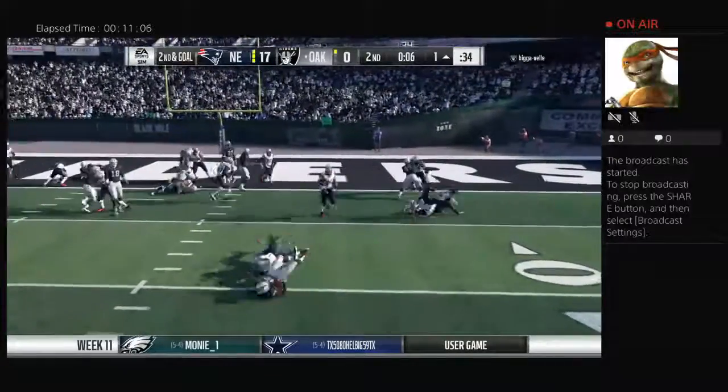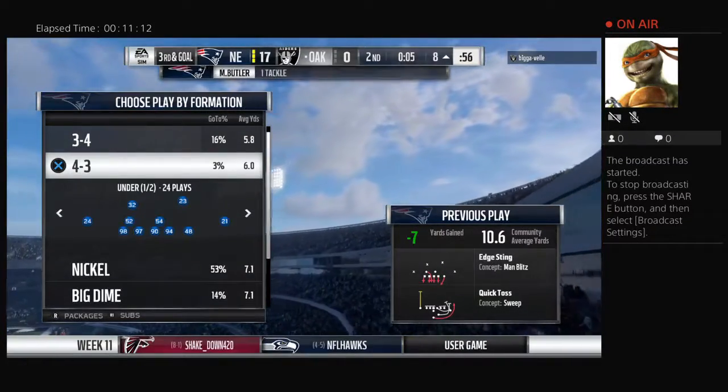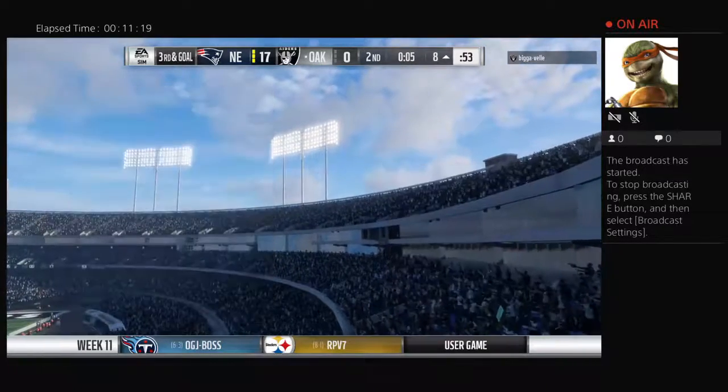Now they'll run it on the toss. And this is going to result in losing yardage. They're driven back to the 8-yard line. And they'll burn the timeout with 5 seconds left. A chance to try to add 3 points before heading to the locker room.